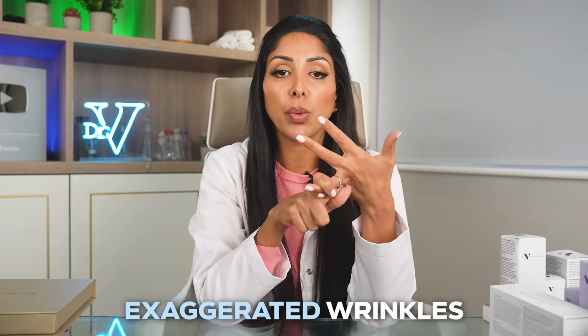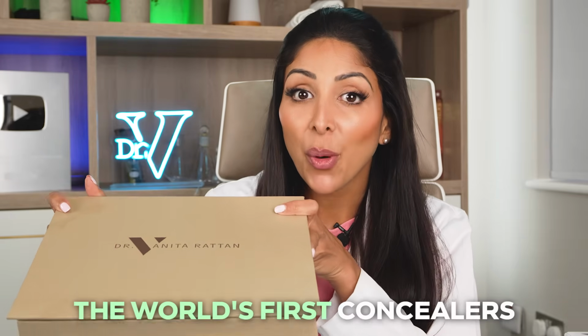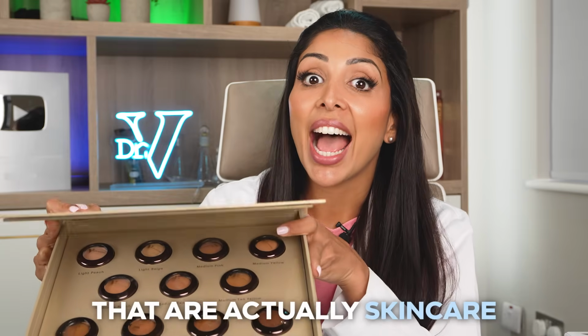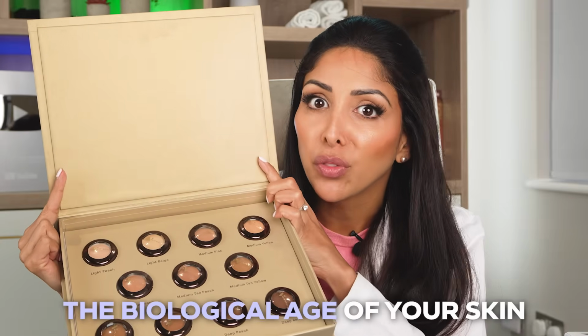So I'm 41 years old and I was tired of concealers that settled into my fine lines, exaggerated wrinkles, or just made my dark circles look worse. So I started an investigation that ended with me making the world's first concealers that are actually skincare. They reverse the biological age of your skin.